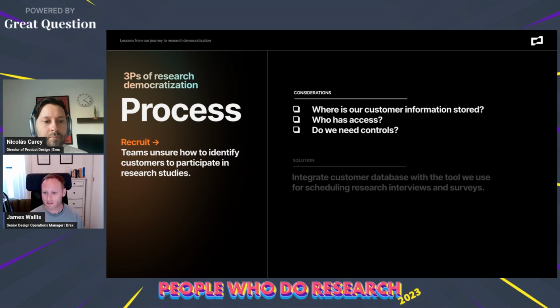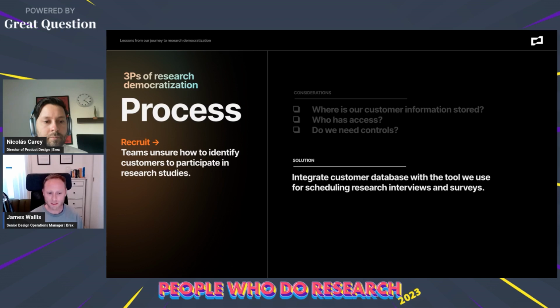And then our solution to this challenge has been to integrate a database of customer information with the tools we actually use for scheduling interviews and surveys and doing all those kinds of research activities, such as Great Question, for example. And we find that this removed much of the admin and logistical work that was previously necessary. And therefore, folks looking to do research no longer need to rely on as many people and departments to start contacting customers and get up and running with research.